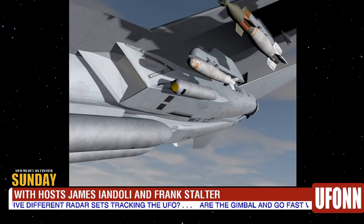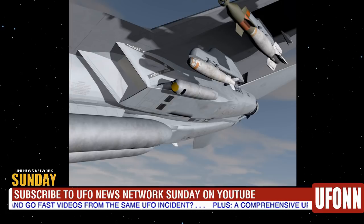Okay, not to interrupt, but when you talk about a rangefinder, you're talking about not dissimilar to a rangefinder you might use when you go golfing, that kind of thing? That's exactly what it is. It's a rangefinder. So it can be used as a rangefinder, as well as marking a target to attack.